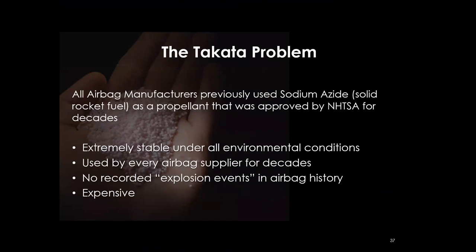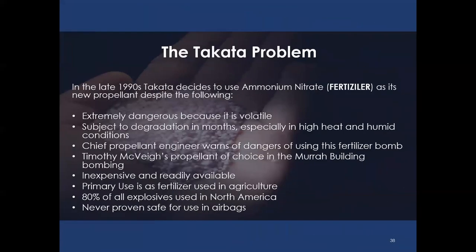But what is the Takata defect? When I talk about this, it almost borders on the unbelievable. For years and years, automobile manufacturers who purchased airbags from their suppliers always used a chemical called sodium azide, which is solid rocket fuel, as a propellant. And that had been approved by the NHTSA for decades. It is an extremely stable chemical under all environmental conditions, and it had been used by every airbag component part manufacturer literally for decades. And there was never, ever any incident of a recorded explosion before the Takata disaster of the 2000s. It is a very expensive chemical compared to what Takata chose to use.